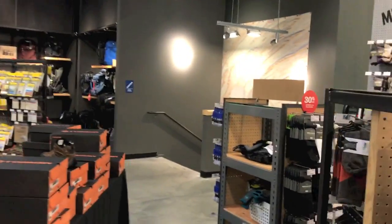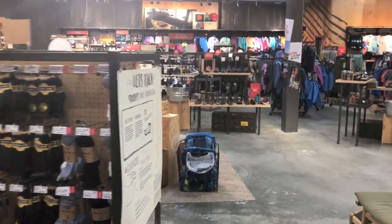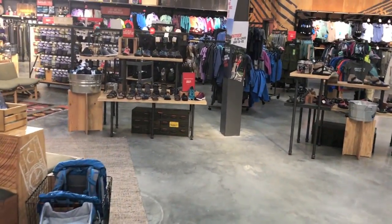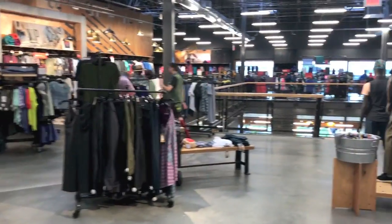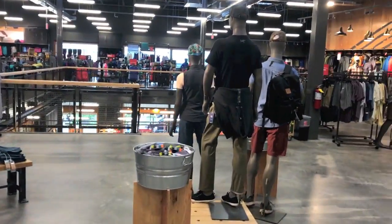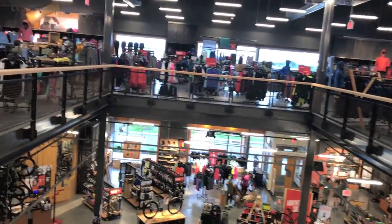I was able to check out some boot sizes that I need. I'm gonna have to upsize. My foot's swollen a little bit, and so I'm gonna have to go up a size. But everything's worked out real well. There's been about 10 different people helping me while I was in here, maybe 12, and it's just been awesome. And there's actually another hiker in here somewhere that is getting ready to hit the trail.